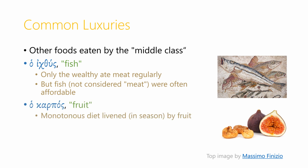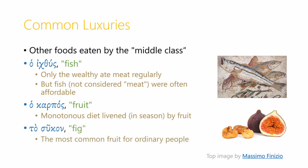Hakarpos is fruit, and a few fruits were readily enough available that they could liven up the monotonous diet of bread with different fruits in season. One of the chief was figs, also things like pomegranates and dates. Tasukon, then, is the term for fig, and this was the most common fruit for ordinary people. Not so often dried, although it could be dried and kept through the gap between fruit seasons.